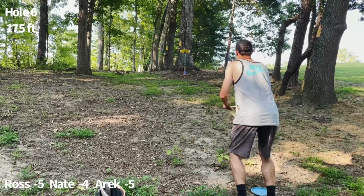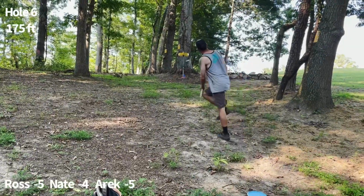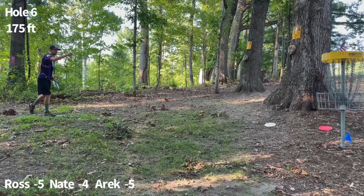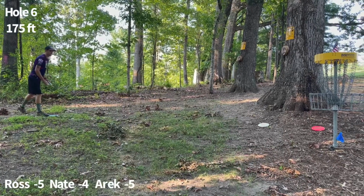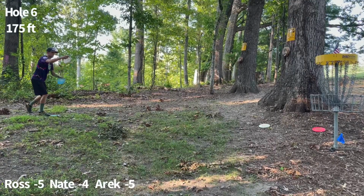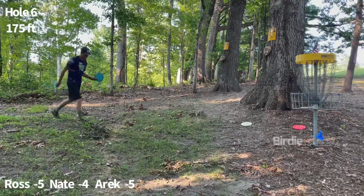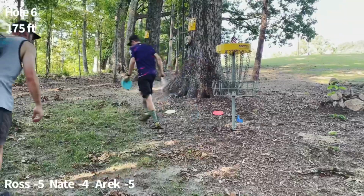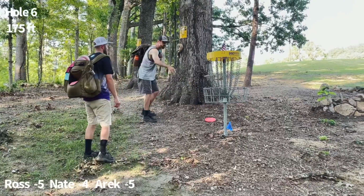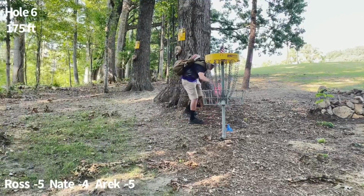Ross from about 60 feet uphill. Good run, just a little right. Par for Ross, most likely. And Arek with the last chance to go six in a row. Good putt. Six birdies in a row for Arek. And two tap-in pars. Oh, mando's, okay.